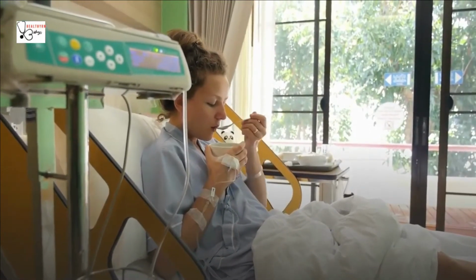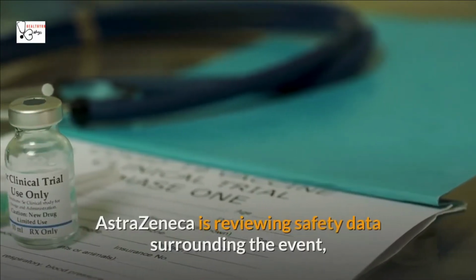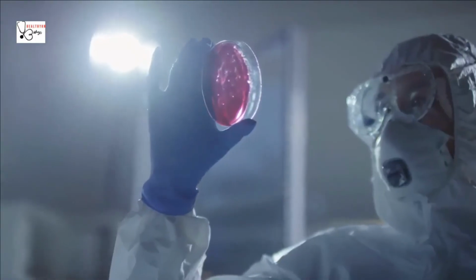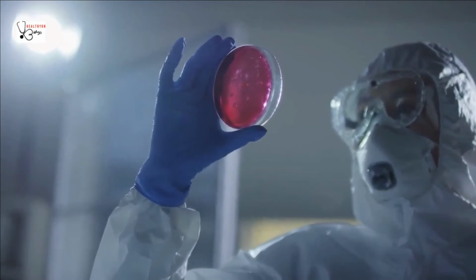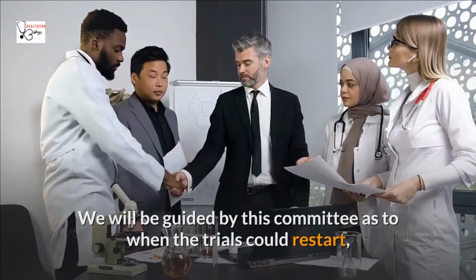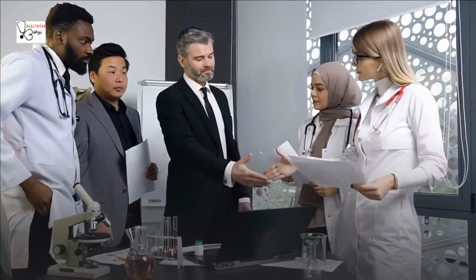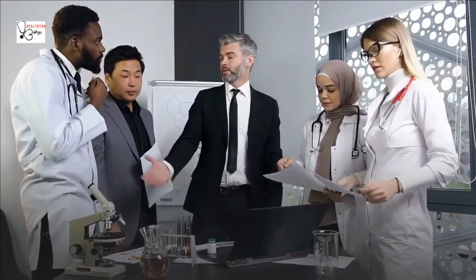They received the vaccine. A committee of independent experts commissioned by AstraZeneca is reviewing safety data surrounding the event, which is protocol for large clinical trials when an unexpected or unexplained illness occurs in a participant. We will be guided by this committee as to when the trials could restart, so that we can continue our work at the earliest opportunity to provide this vaccine broadly, equitably, and at no profit during this pandemic.